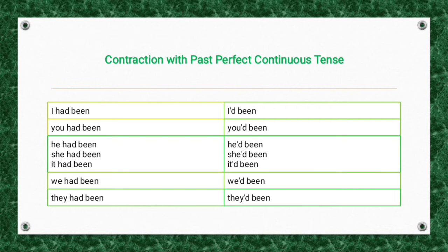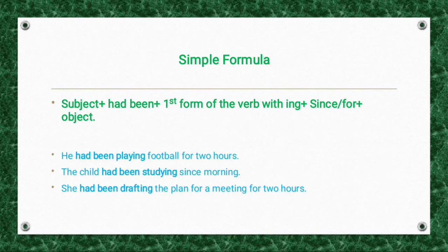Contractions with the past perfect continuous tense: I'd been, you'd been, he'd been, she'd been, it'd been, we'd been, they'd been. We use the same contractions for would, like I'd. The same 'd at the end, but don't be confused with it.